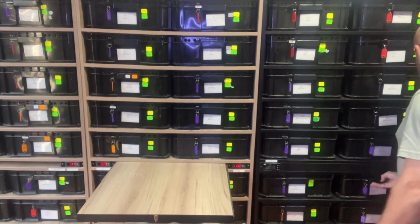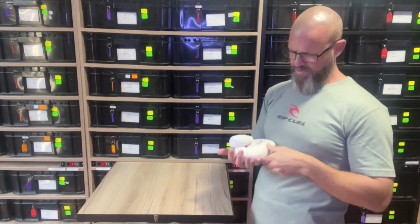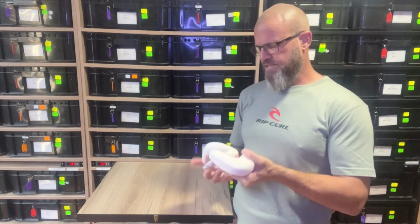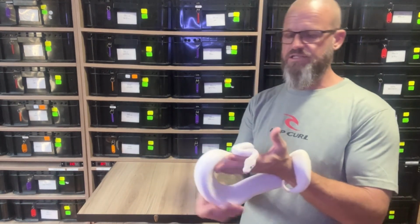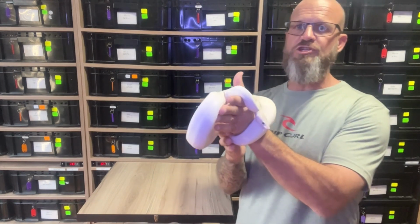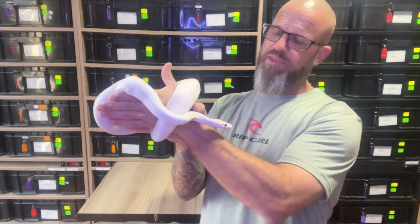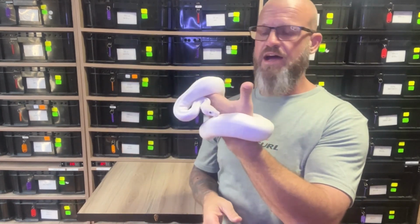So I have another snake to pull out here that is going to go with that same male. This here is also a 100% het desert ghost. This is an ivory 100% het DG, 50% het hypo. He's 100% het hypo, and she's a super yellow belly, which is ivory.